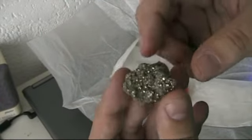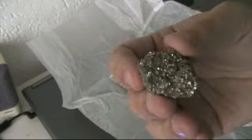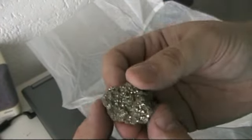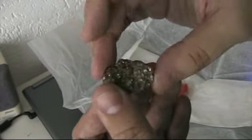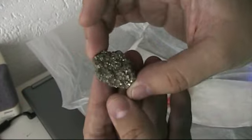And this is a piece. It looks like a rock, but as she described in the letter, it's fool's gold. It's not real. The stone is and all that stuff, but it's not real gold. So I like that. That's going to go on my mantelpiece.